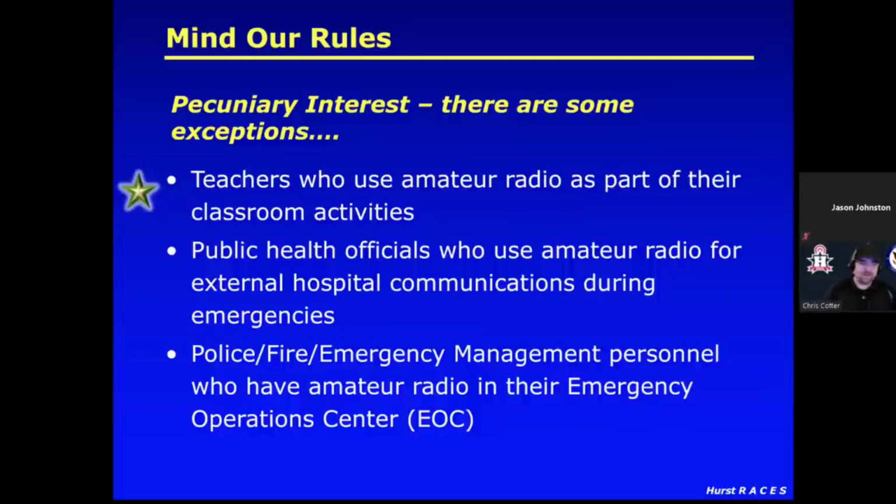Pecuniary interest, here are some exceptions. I'm actually doing this class with you, and I am not being paid to do it. I'm volunteering. But if I were a teacher working at a school and I were doing this class, my salary is income. It is a pecuniary interest. As a teacher, I can be paid as part of the regular classroom duties to teach this class. That's the only time that I can actually be paid to teach this, because I am a professional teacher and I'm doing this as part of my class.